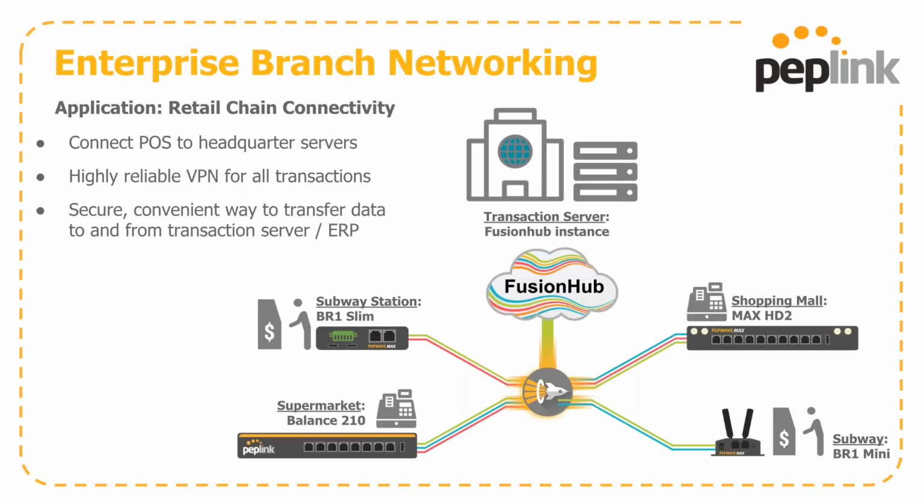Another obvious application for branch networking is, of course, retail chain connectivity, connecting your point of sales devices back to the main transaction server. Again, SpeedFusion is reliable for all of that transaction data. It is a secure, convenient way to get things to go back and forth. And in the example here, we have a number of models that can certainly communicate back to our Fusion Hub instance back at the headquarters location.